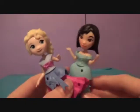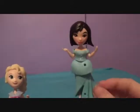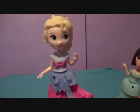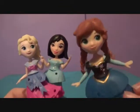Here is Elsa and Mulan. So I must say, Mulan is looking pretty fab in Elsa's outfit. And it might be the best outfit choice so far. And Elsa's also looking good, because the blue goes with her. And, yeah, I mean, it's pretty good, I guess. And wonderful. And now, last but not least, the other Anna.